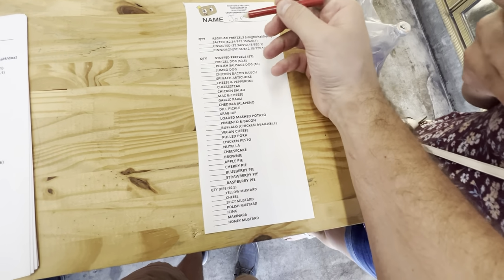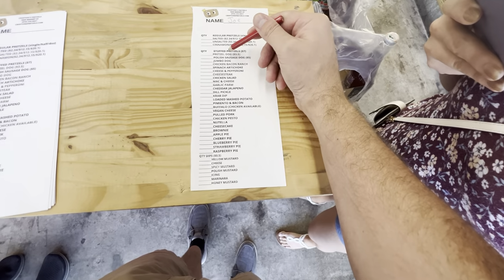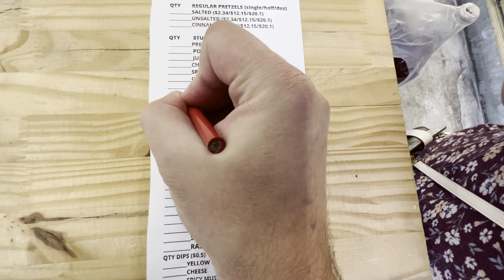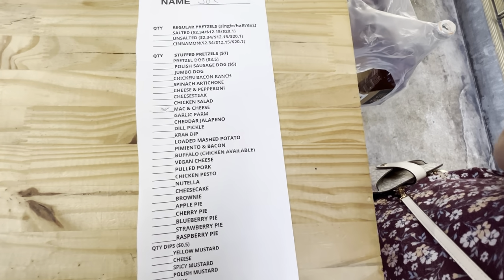All right, so here's our menu. This is how you pick it out. You can get regular pretzels, and these are all the stuff. So we're gonna get some mac and cheese stuffed pretzel. Let's get it.